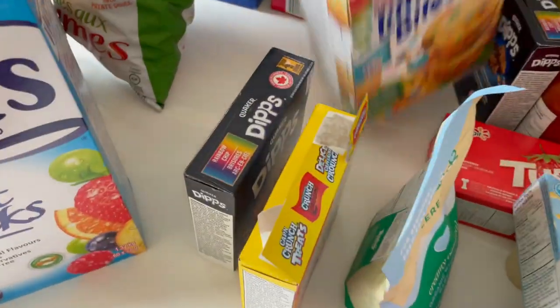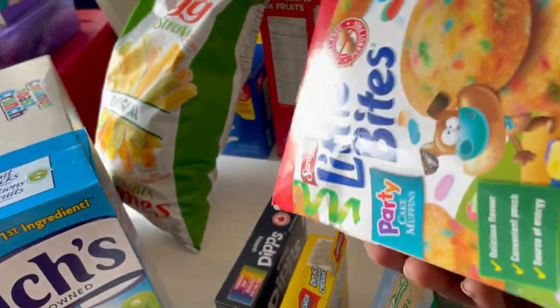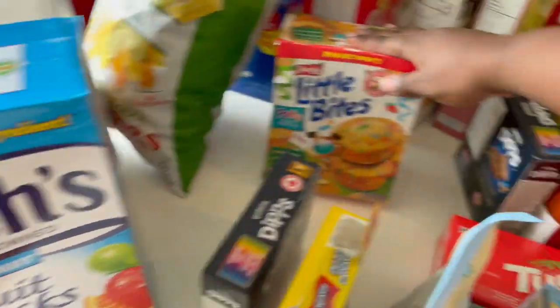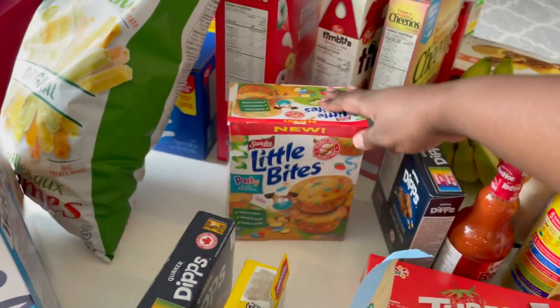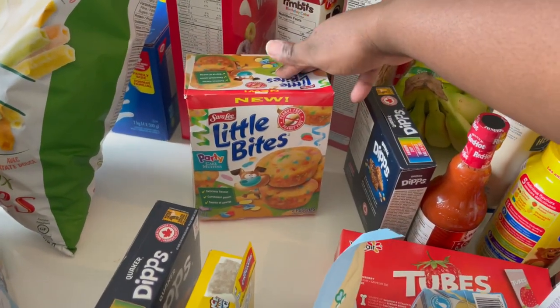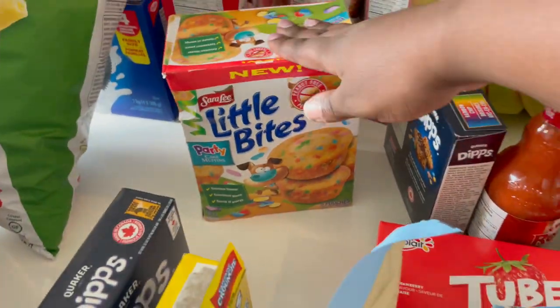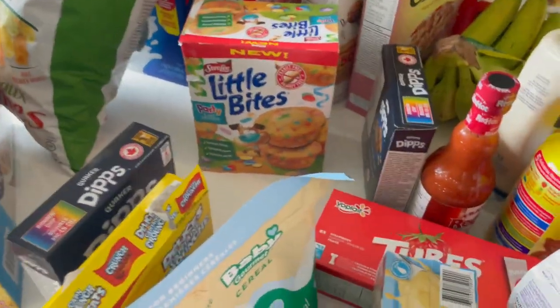Kids love them. These are from Walmart, and these are one of those things where you go to Walmart to get because my kids love little bites. And at Costco, they only have the little bites in the chocolate chip, which my kids don't like. They like the party cake muffins. So I have to do what I have to do as a mama and get it done.